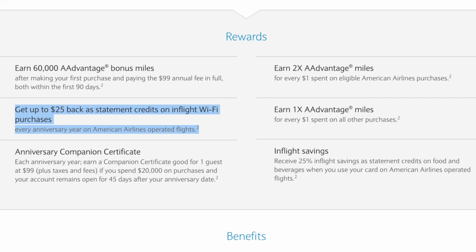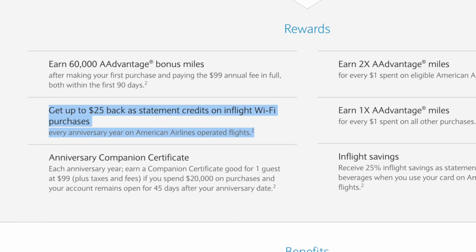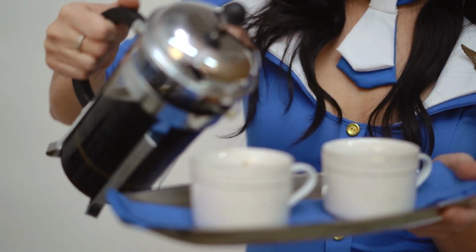To make use of this offer, after you have met the spend requirements, you will need to pay $99 plus taxes and fees. Next up, you will receive up to $25 back in statement credits for in-flight Wi-Fi purchases that are made on American Airline flights. And then you will get the same first checked bag free for you and 4 travel companions. You will also get preferred boarding on American Airline flights and the same 25% off in-flight food and beverage purchases on American Airlines.